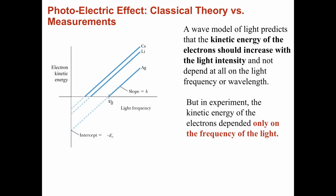So if we graph the results here, and this is obviously not the original graph of the original experiments, but it shows you what they look like. Depending on the metal you take here, what you see is something like this. On the y-axis, we have the kinetic energy of the released electrons.